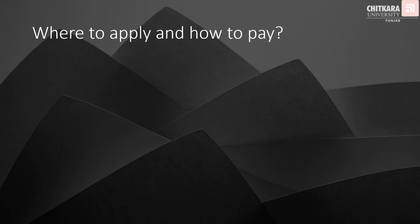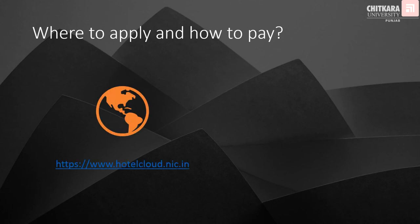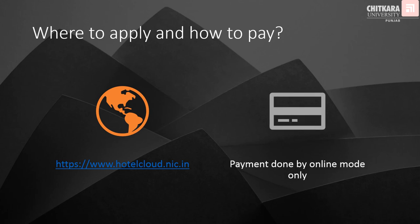Now, where to apply and how to pay? If the paperwork is done, all the NOCs and all the certifications have been taken, where to apply? This application has to be done online on this portal, which is www.hotelcloud.nic.in. And as we have already discussed, the fee is 15,000 rupees for any category. So it has to be paid in a digital mode online on the same website.